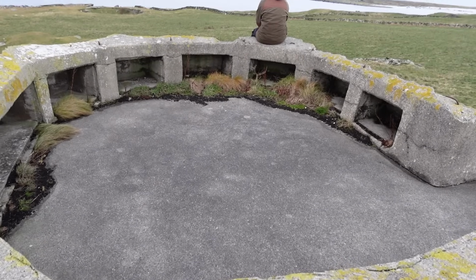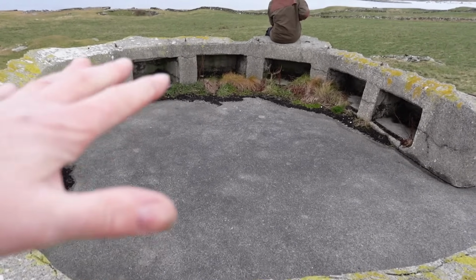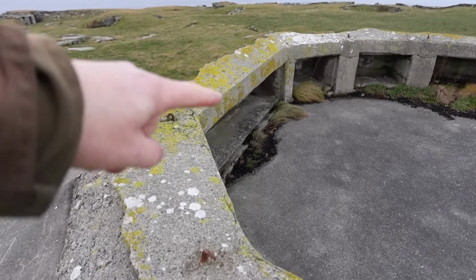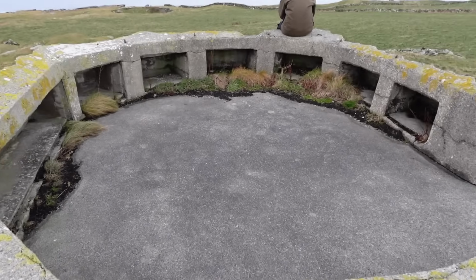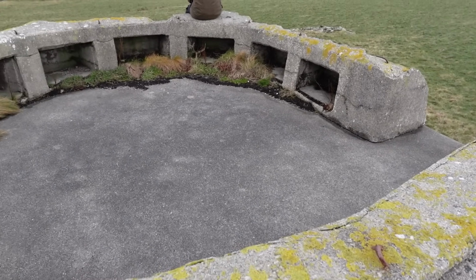Or it could be an MG or even a Maxim gun, but there's no attachment there, so something just stood there. And I think that could be the slot where they had a rangefinder, and the other ammunition slots, and the entrance is there. Wow, what a very special thing.